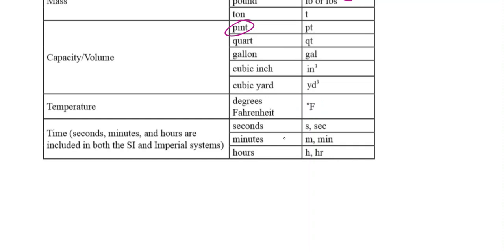And then time, well, we typically measure time all the same, actually. We'll measure things in seconds, minutes, and hours. So that's kind of across the board. We just do that anyway.